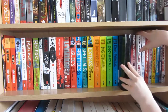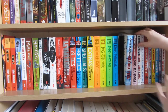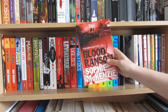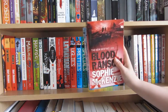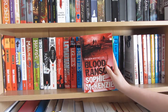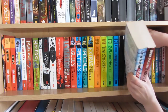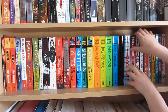And then the rest of the shelf is books by Sophie Mackenzie, who is another of my favourite authors. So I have not the first two books, the only two books in the Blood duology. I'm just going to make up words to describe these books. So I have Blood Ties and Blood Ransom, and these are the only two books in that series, and it's about a boy called Theo and a girl called Rachel, I think. Is it Rachel? Yeah, it is. And they have had genetic manipulation stuff, and they find out that they've been lied to all their lives, and it's really, really good. So I would recommend those to you. I can't really remember what either of them are about because I haven't read them in so long, but they were absolutely amazing, so you should definitely check them out.